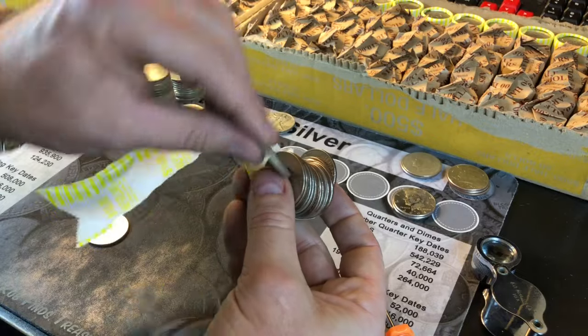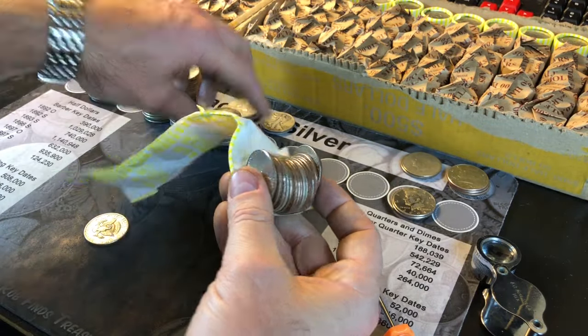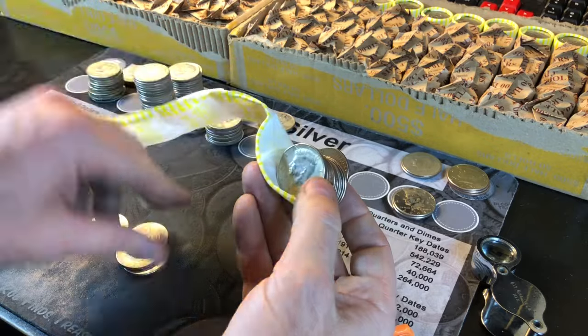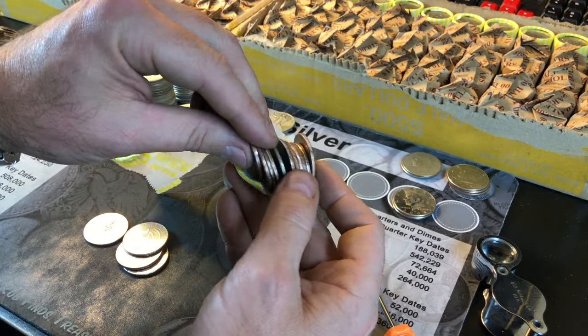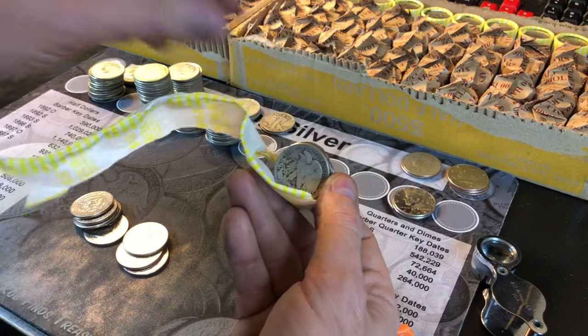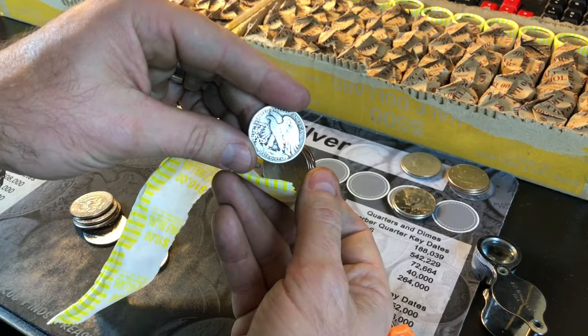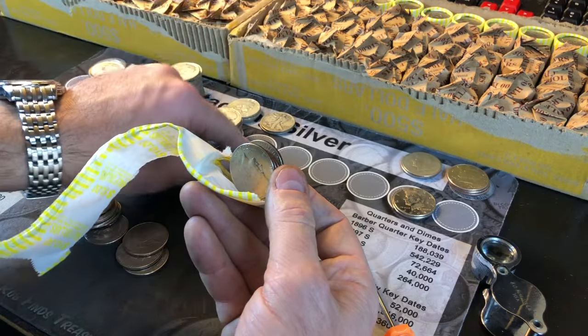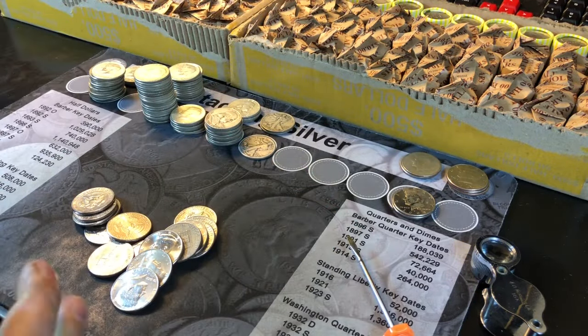Second one in is another Ben Franklin, 1952D. Few coins in, a 67 40%er. And a Walking Liberty, a 1943 Philadelphia. First one of the box. Third of the two boxes. Holy cow.